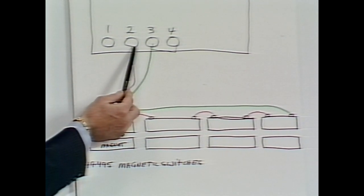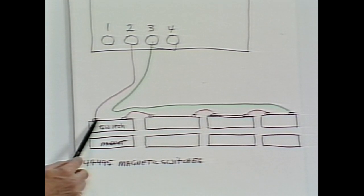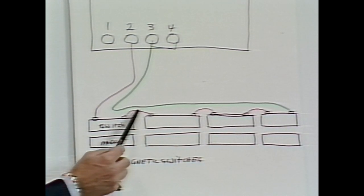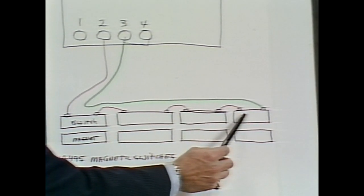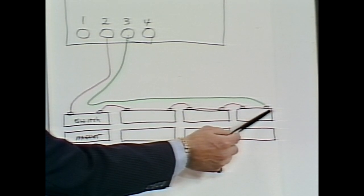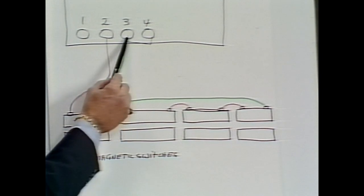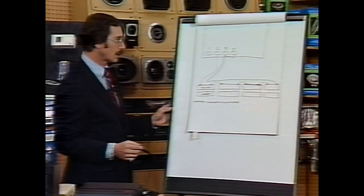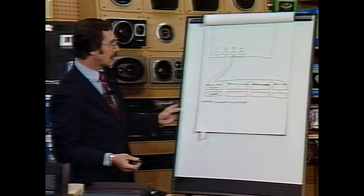We start out at terminal 2 with the red wire. We cut it and attach it to switch 1, come out of switch 1 to switch 2, out of switch 2 to switch 3, out of switch 3 to switch 4, and any number of contacts you had. And at the last set of contacts, we would then attach the green wire and bring that back to terminal 3. That would complete our loop, and that is how you wire multiple contacts.